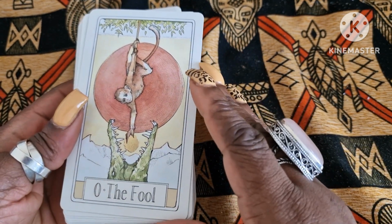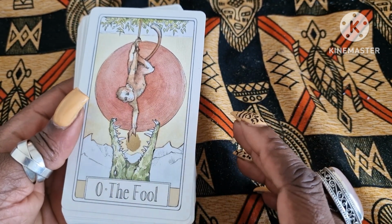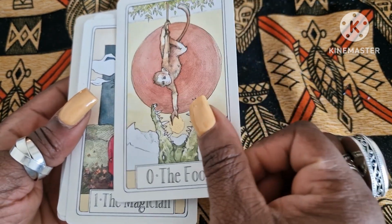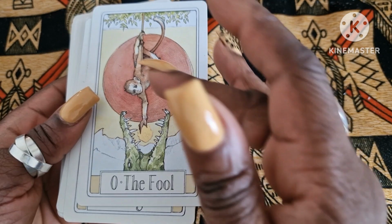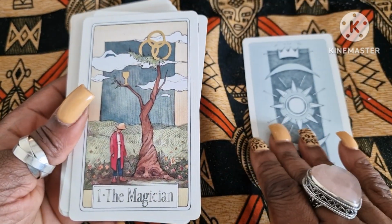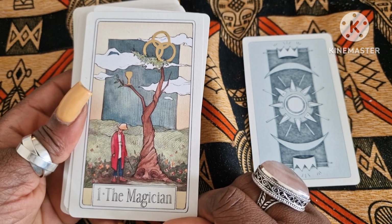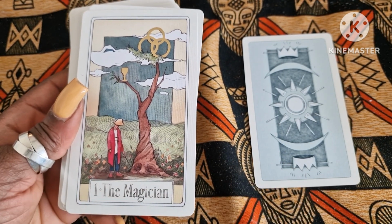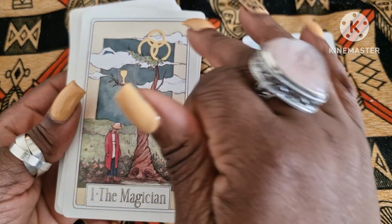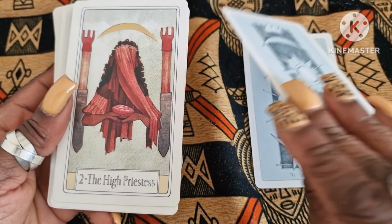So you've got the Fool, and she's teasing the alligator. Any wrong move, she can fall into that alligator's mouth, and so on and so forth. So you've got the Magician. This is an interesting depiction of the Magician. He's in the wild, and you can see all the different suits, but it's quite a nice depiction.